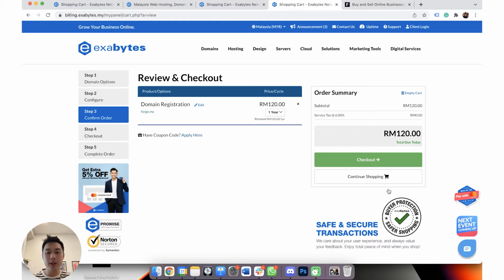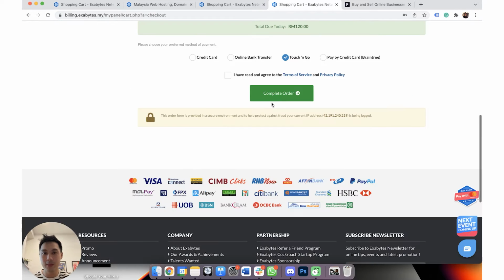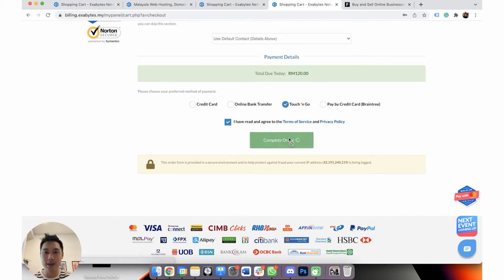But because I already have a hosting plan elsewhere, I'm going to be leveraging that because I'm already paying for it, right? So why pay more? And let's go to check out here. All right, I'm going to choose the Touch 'n Go option and click on complete order.